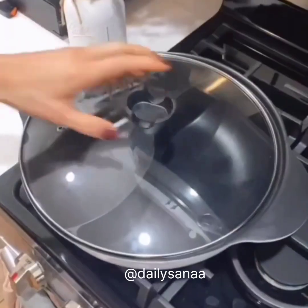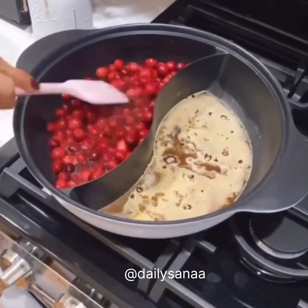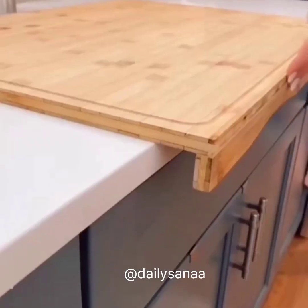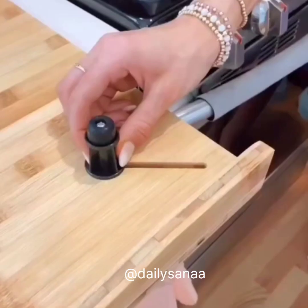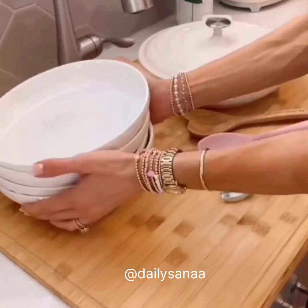This non-stick pot lets you cook 2 dishes at one time, cutting down on meal prep time, and it works on any stovetop and is super easy to clean. Create more kitchen counter space with this bamboo work surface designed with a lip so it doesn't move. It comes with adjustable legs to go over your stove, and this also works as a trivet, serving station, and cutting board.